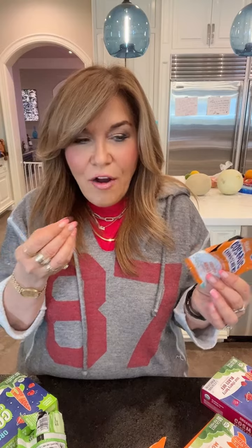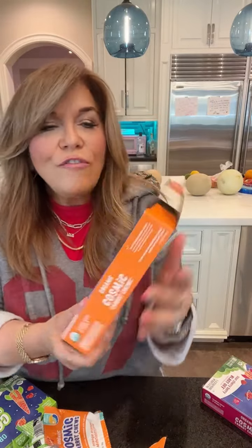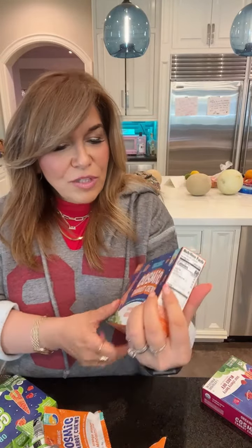Wow, that's a blast of orange mango carrot. No lie there. I love these. They'd be good on a salad too. Check them out if you can find them. Organic Cosmic Carrot Chews. A full serving of carrots in every pouch, 60 calories.